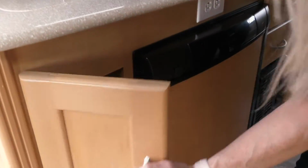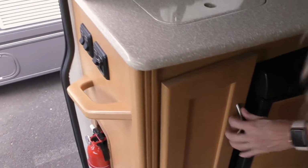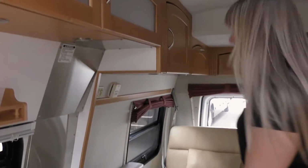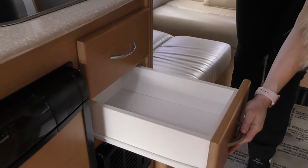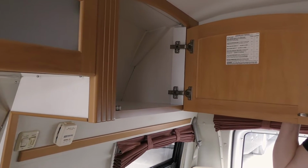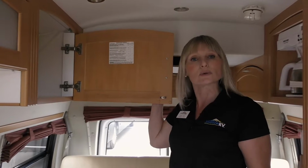Little storage compartment over here. More storage up above. Nice and deep storage up here as well. More kitchen storage here in the drawers. And the storage continues all the way around the cabin. So for a B van and for this Pleasureway Excel being smaller, lots of great storage capacity.